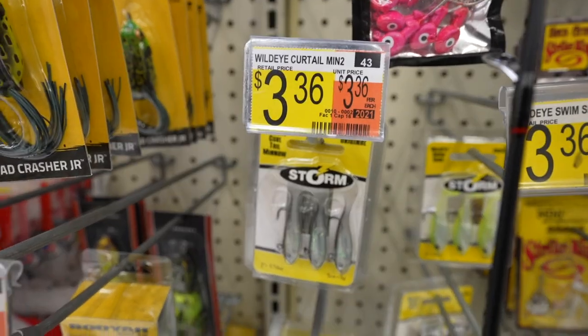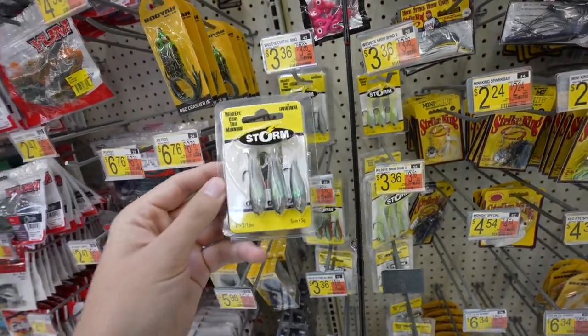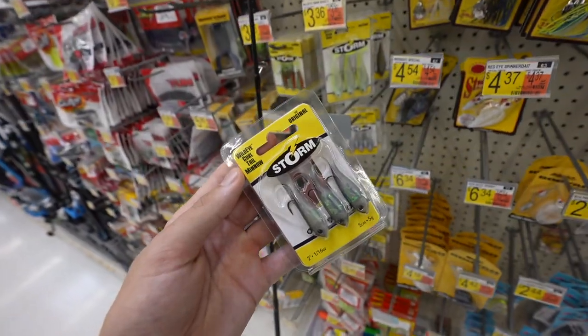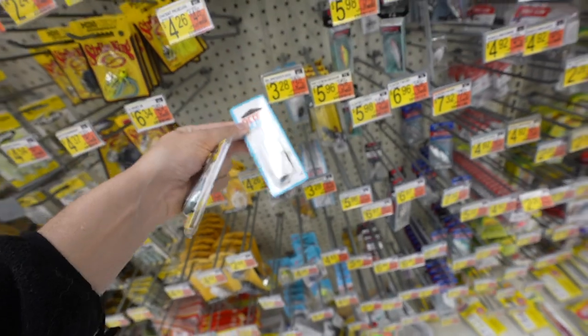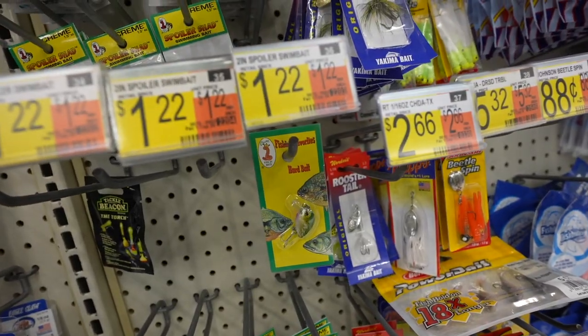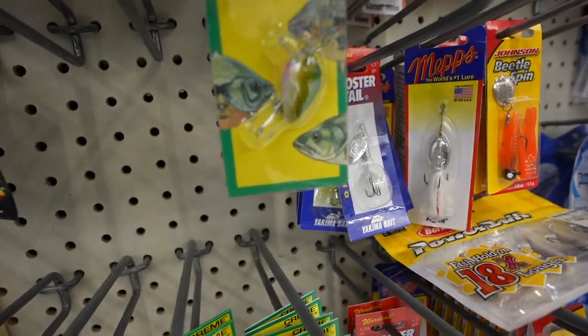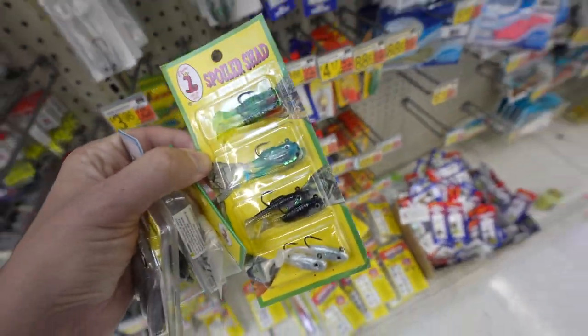All right, I think we're gonna stick with a few smaller things. This is a 2-inch storm shad. This is like $3.30. We're gonna get one of these dudes. I was eyeing this up. Super tanky, a 196 pack of these dudes. Dude, $1.22. Look how tiny this little crankbait is. 2 inches. I'm liking these for science.